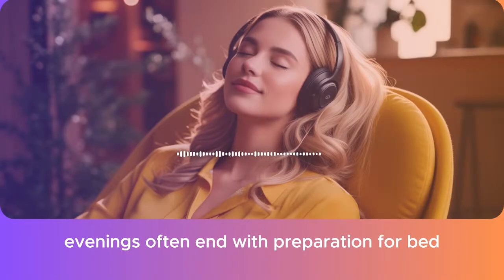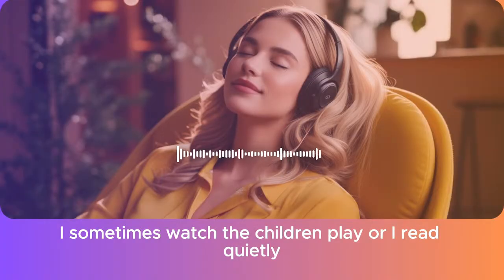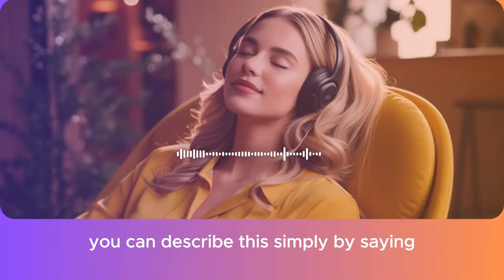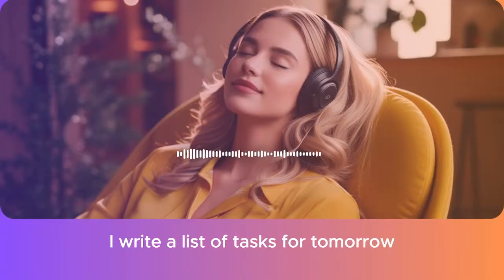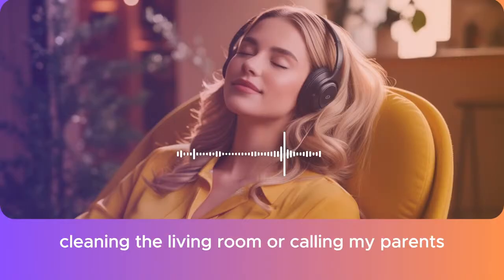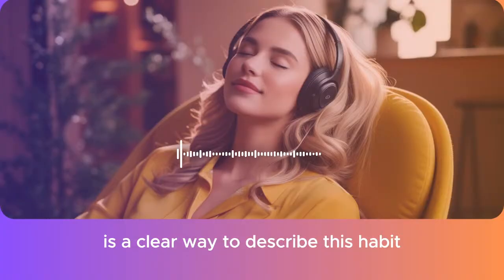Evenings often end with preparation for bed. After dinner, I sometimes watch the children play or I read quietly. My wife might prepare tea or check her emails. You can describe this simply by saying, I relax in the evening, or I spend time with my family before bed. Then, before sleeping, I write a list of tasks for tomorrow, maybe visiting the market, cleaning the living room, or calling my parents. Saying, I plan my day every night is a clear way to describe this habit.